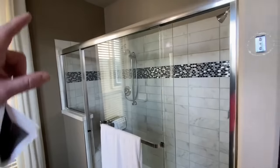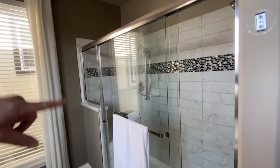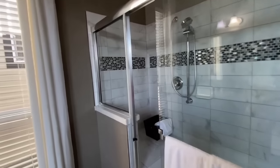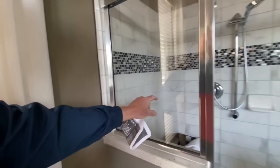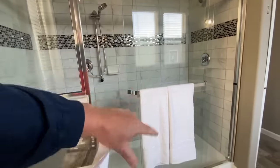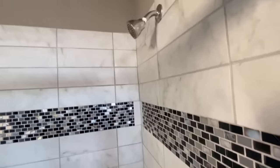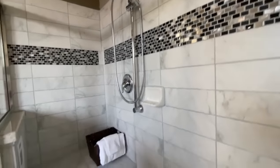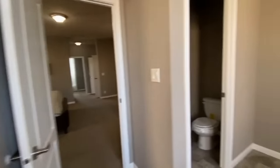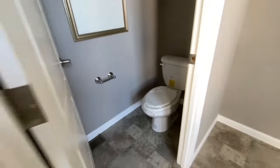All right, now I am not a fan of the metal shower surround. That's just, there's too much. That's just me though. I like the ones that just kind of come over with the tile stop and you walk in, but either way, this has two shower heads, a bench, and then your water closet.